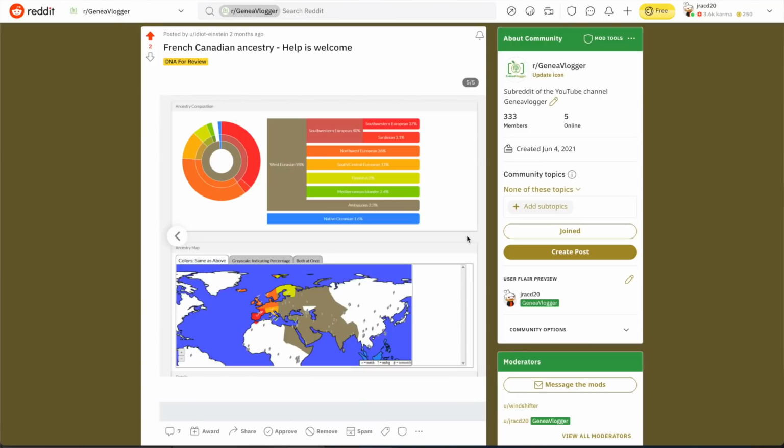This is, what is this? DNA Land, I think it is. But here we see West Eurasian 98%, broken down: Southwestern European 40%, which they then break down into Southwestern European 37% and 3.1% Sardinian, Northwest European 36%, South Central European 11%, Finnish 6.2%, Mediterranean Islander 2.4%, ambiguous 2.3, and then Native Oceanian 1.6.